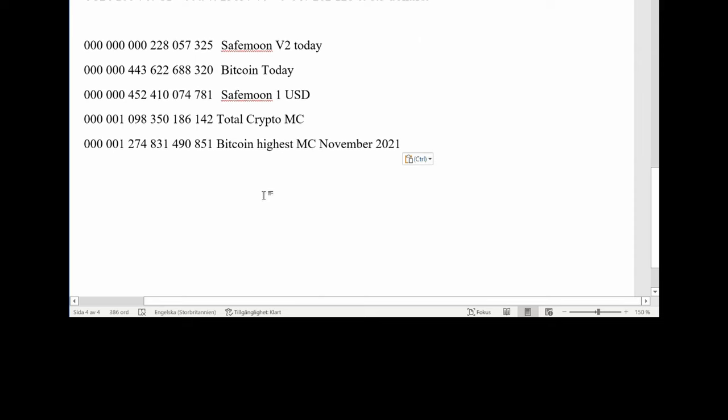Bitcoin's highest market cap ever in November 2021 was actually more than the entire crypto marketplace today. So if you're going to put in this one, let's do 9047 262 128 098. So that we have the total crypto. However, we also need to calculate, for the fun of it, what this means for Bitcoin and what the price of Bitcoin would be. So 45% or 47%, sorry, of this amount.